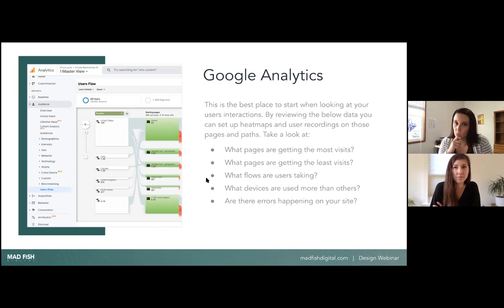If people are coming to your homepage and 80% are dropping off, then that definitely means you need to do some testing on your homepage. This will also help you see what devices users are coming in through. Even though we are in a mobile world, for some websites and some brands, desktop is really what people are using when looking at your website. So this will really help you understand who your users are and where they're looking at your information from.